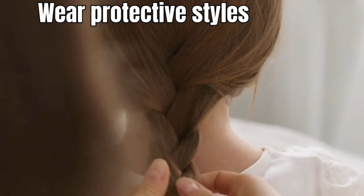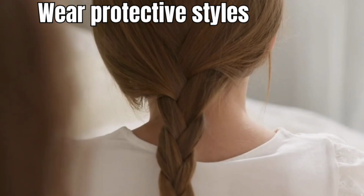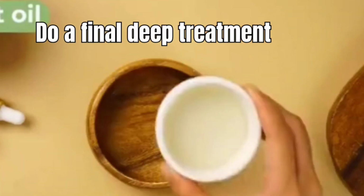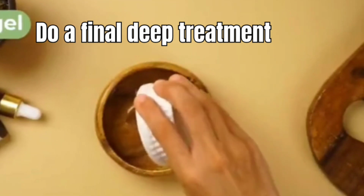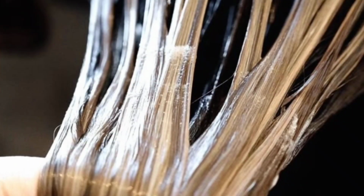Protect your hair while sleeping. Wear loose braids or a satin bonnet to prevent friction and breakage. And for your final deep treatment, try an overnight aloe vera and coconut oil mask. This repairs any damage and seals in moisture for super soft, super strong hair.